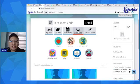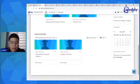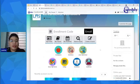But if they are already enrolled in those subjects, they can see the list of classes here on the top navigation bar. They will see here the list of my classes, or they can just scroll down to the bottom of the dashboard where they can see their currently enrolled courses.